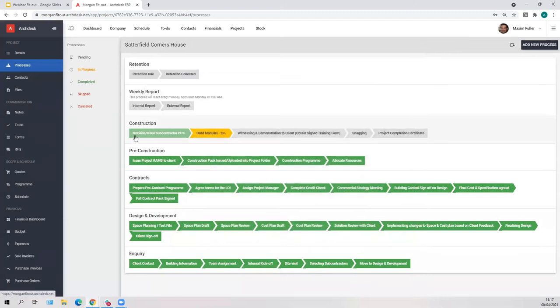So that gives you a quick overview of our workflow areas and how we can bring the processes from inquiry to design and through to construction. This also helps a lot of our clients with the handover processes, allowing them to develop forms into handing over the correct information to their clients when they're completing a project.